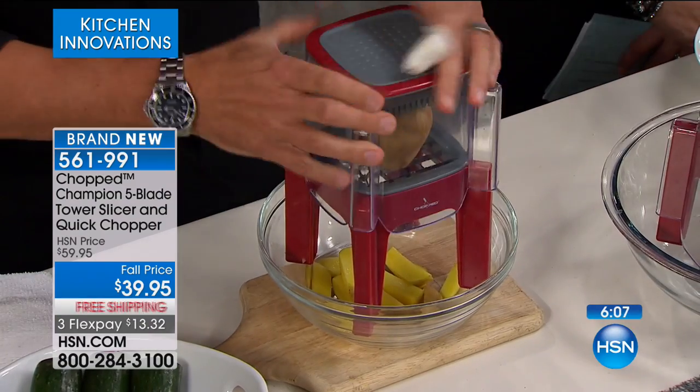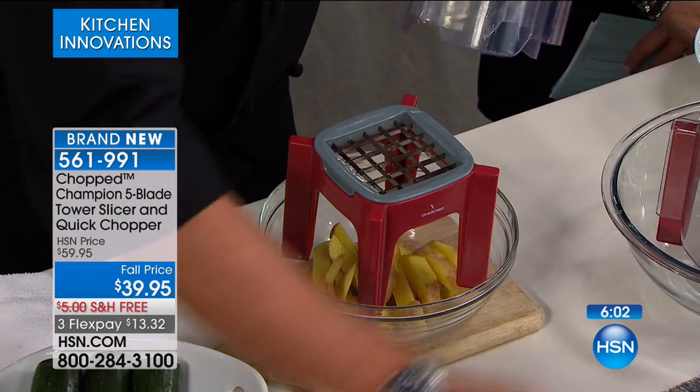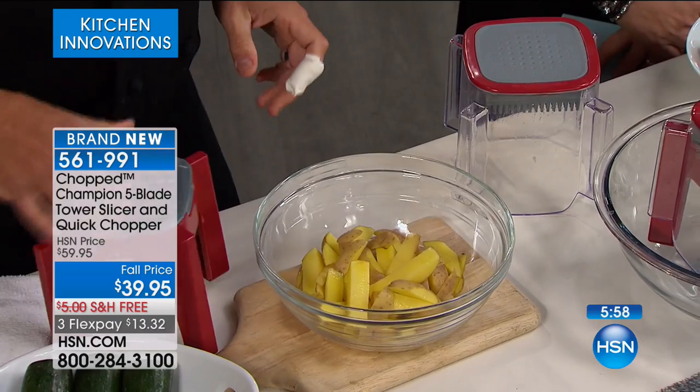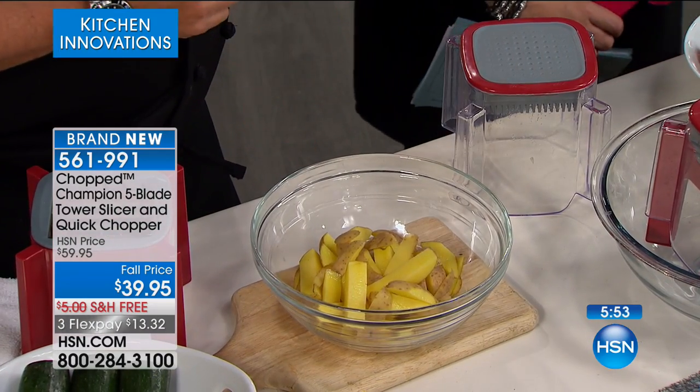And after this, I could either throw them in the fryer. What am I making noise with? It's like a band, a gong going. There we go. Look at that. So now I've got instant French fries, or I can oven roast them, a little more healthy, with a little salt, pepper, garlic, and olive oil. Gorgeous.